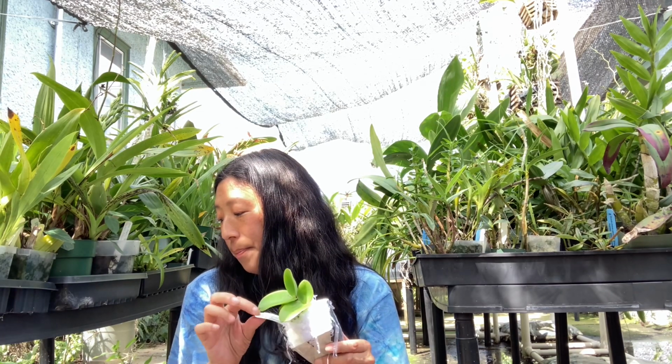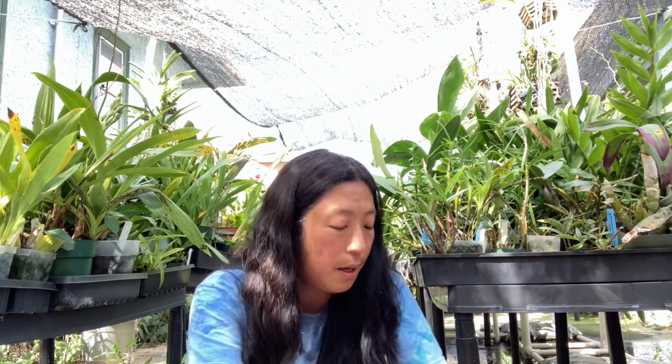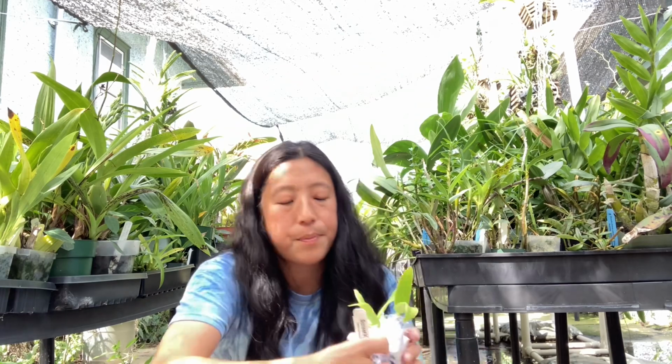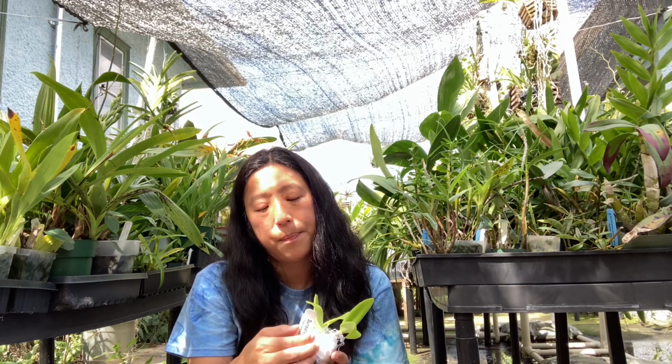So I am thinking I would like to get Comet's Tail, but I think I failed. I don't think it's listed for sale on this website anymore. But if it ever is again, if he remakes it, I'll be getting one.